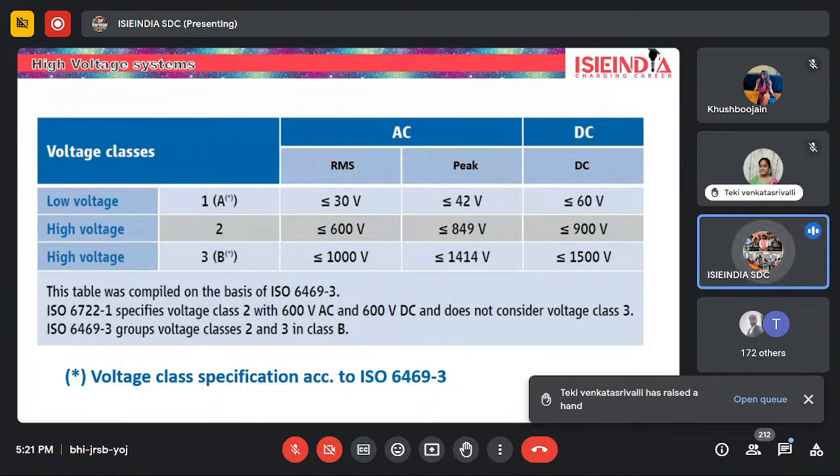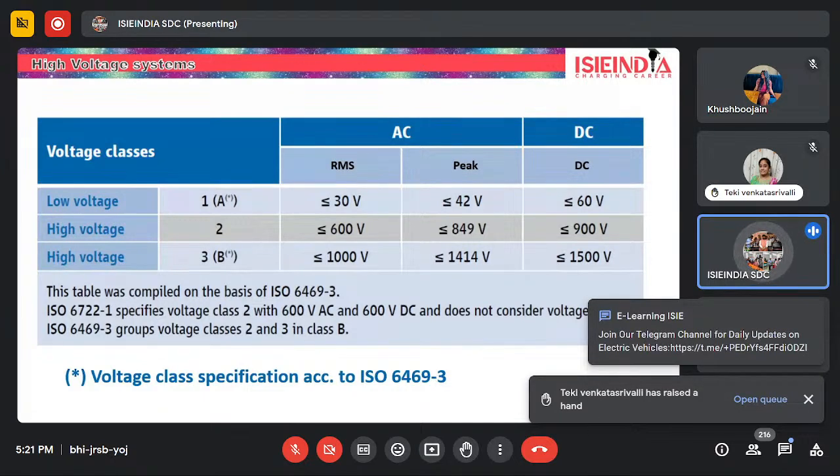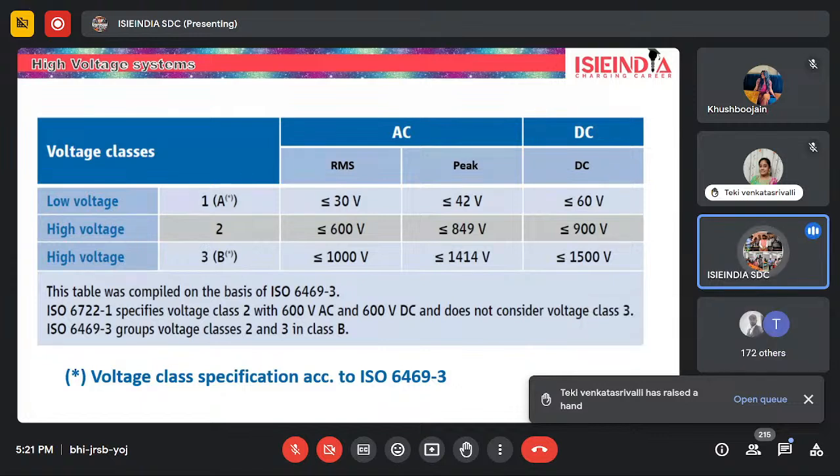And we have one more. We are not calling it ultra high. Still, it is high voltage only, because there are some equipment using ultra high, like locomotive engines. So here in our road transport, our electric vehicle sector, we are classifying into three levels: low voltage 1A, high voltage 2, and high voltage 3B. This classification is provided by the ISO.